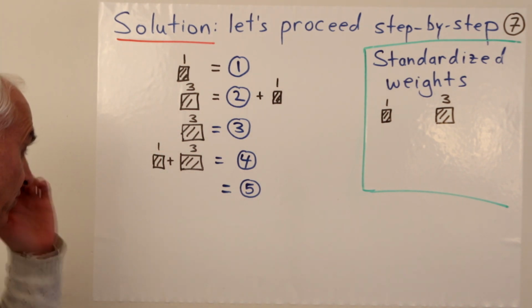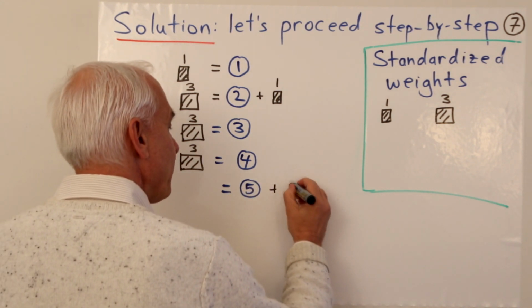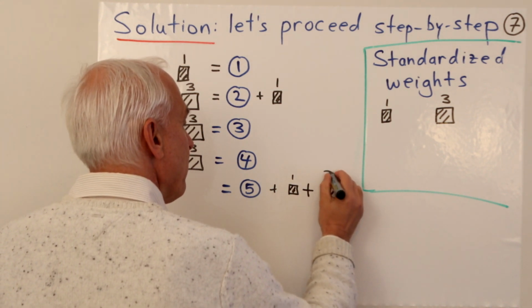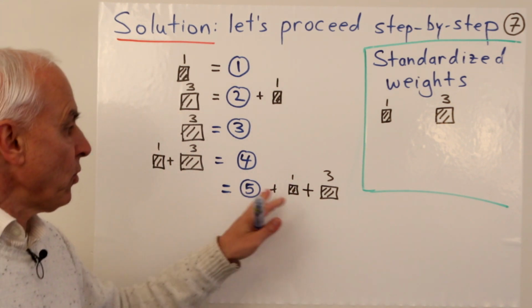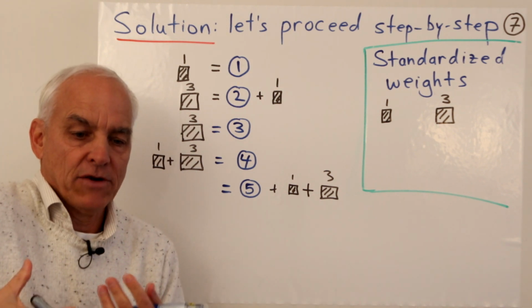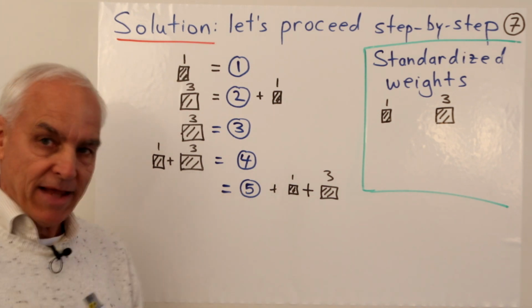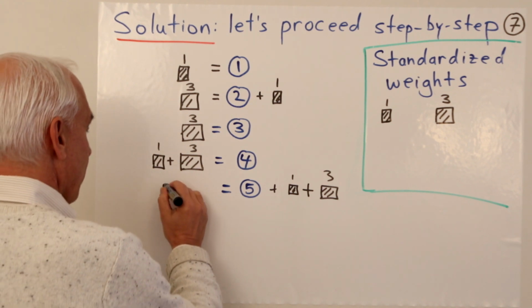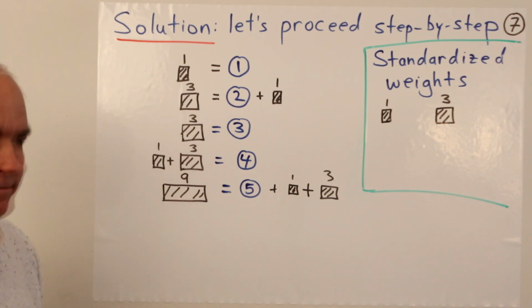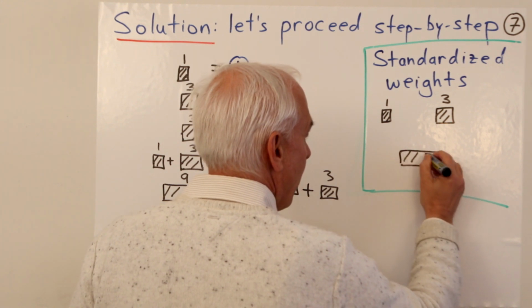The clever thing to do is to realize that we could weigh 5 by putting the totals that we already have, the 1 and the 3, plus 3 over in the same pan as the 5. And then that would form a total of 9. And so if we're able to have a standardized weight of 9 ounces, we can balance this situation and determine that that's 5. So let me make a thicker one like this. So there is one of weight 9. So there's our third weight. 9.